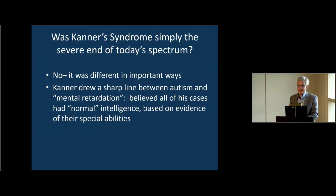He believed that there was no overlap, that all these children had at least normal intelligence. That was evidenced by the ones who could talk, by the kind of special skills I described, like as in Donald T. But even the nonverbal ones, he thought that their behavior, their ability to solve puzzles, and just their affect, how they looked, he thought they all had normal intelligence. You couldn't test them, he said, because of their language, but that's what he believed. So that's an interesting distinction.